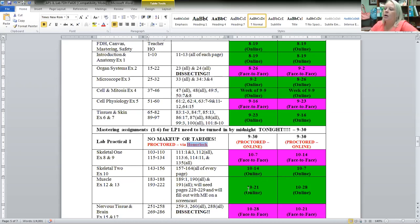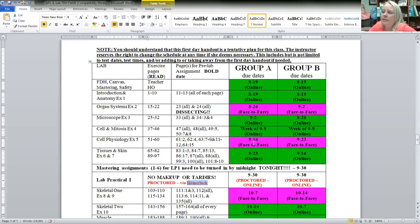Okay. Now, I mentioned this, I think, earlier, but I want to mention it again because I don't want y'all to get confused or messed up. Group A, your due dates are pretty much in order, okay? 8/19, 26, 9/2, 9/9, 9/16, 9/23, okay? And so on. Group B, you are going to want to pay very close attention.